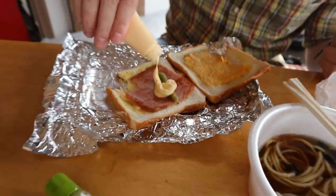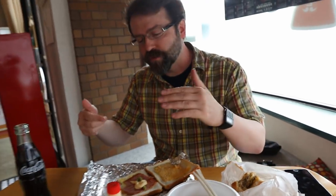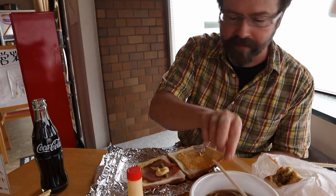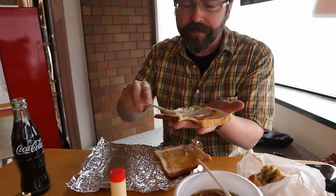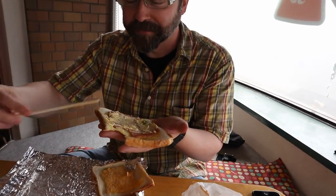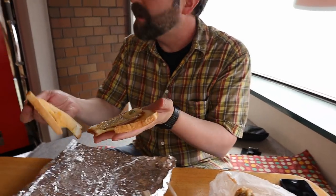Wasabi mayo, I love it. So if they cook it inside, it's just this spongy kind of thing. Right. Makes it crispy, that's fine. Okay, that makes sense. Supposedly. Is it crispy? It looks crispy, doesn't it? Yeah. Wasabi mayo, I love it.